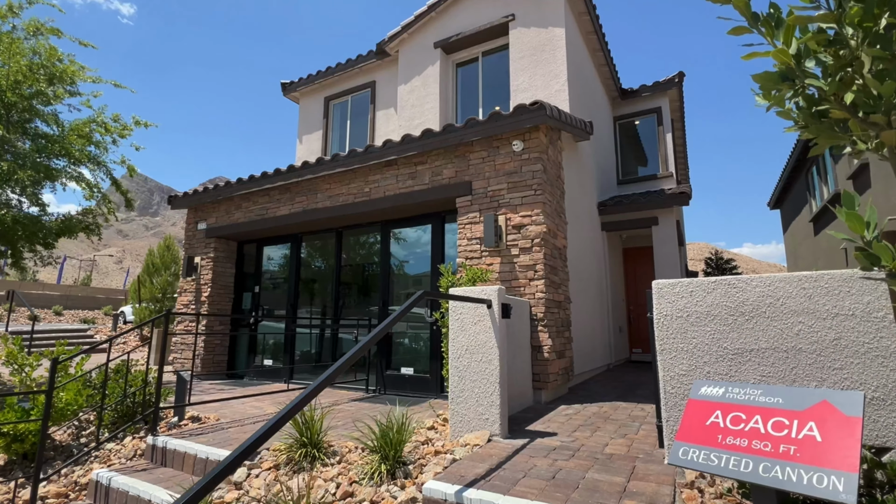Also, they do have Acacia in the plus, meaning it would have extras on it. Let me see so I can name a few. So you have the Acacia Plus. That one is a little bigger. That one starts at 1,944 square feet. Total of 6 different floor plans in this community. So you do have 3 regular floor plans, but you can make them into a plus. So they would be more upgraded and bigger.